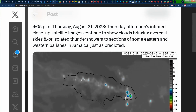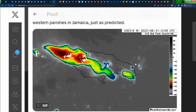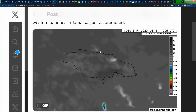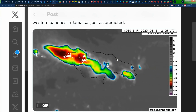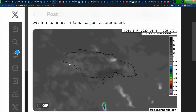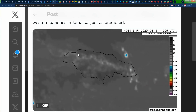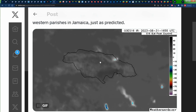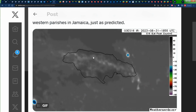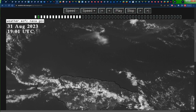A post was made during the afternoon highlighting the clouds bringing overcast skies, showers, and thunderstorms to sections of those very areas: eastern parishes, St. Thomas, Portland, even sections of southeastern St. Mary might have gotten some of that rainfall as well. Not to mention sections of western Jamaica, so sections of northern St. Elizabeth, Westmoreland, Hanover, St. James, and even inland areas of some central parishes might have gotten some of that rainfall. So sections of northern St. Catherine, far northern Clarendon, far southern St. Ann might have gotten some of that as well.